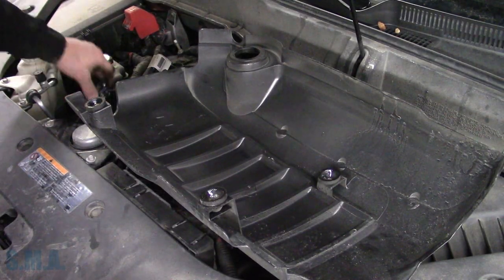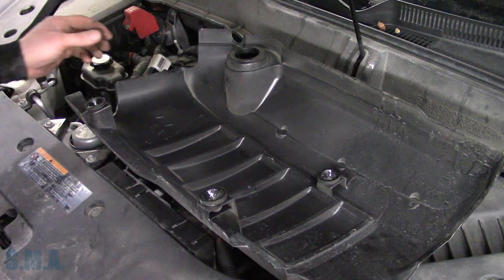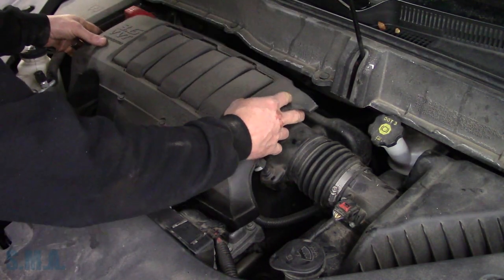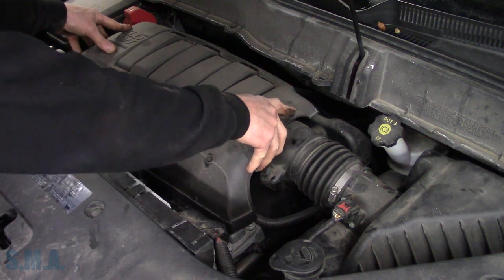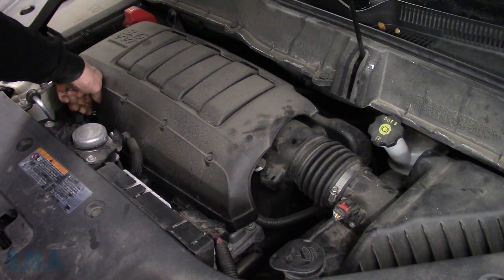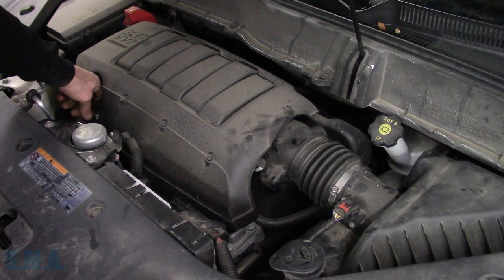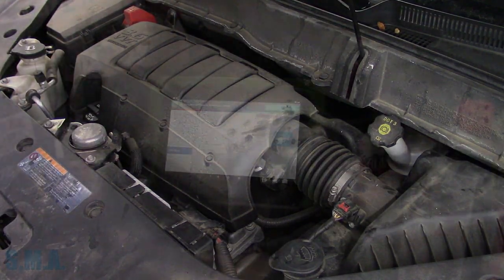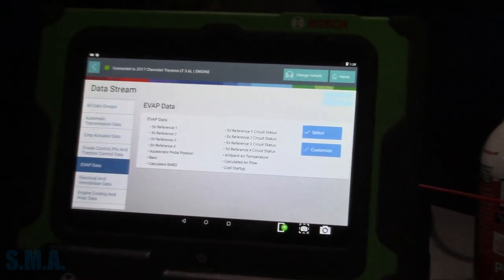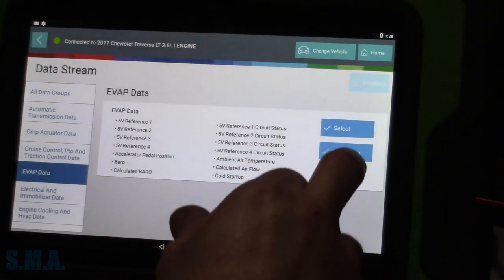Remove our oil cap. Stick that where we will drop it. Line everything back up. Give her a couple, three clicks. Check engine's back on. Let's go look at some data. Fire in the hole. All right. Enhance. Notice some custom data here.